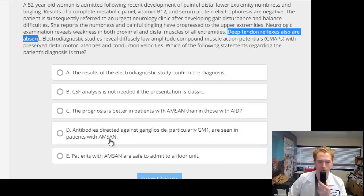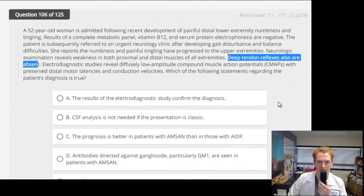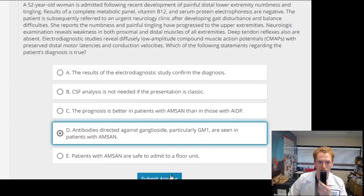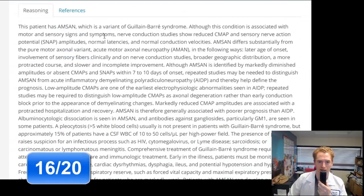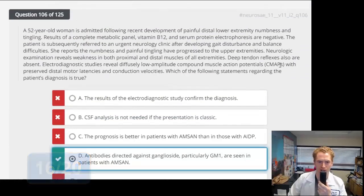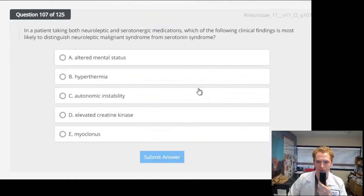This is acute motor and sensory axonal neuropathy. Okay, patients with AMSAN are safe to admit to a floor unit. Probably not, because they can often have respiratory symptoms. So this is not true. It doesn't confirm the diagnosis. You would want to do a spinal tap. It's actually worse. So probably anti-GM1 antibodies are associated with AMSAN, I believe is correct. Yeah, there we go. So it's a variant of Guillain-Barré syndrome. I guess it's not necessarily chronic because it doesn't say the timing. Okay. Tricky question there.